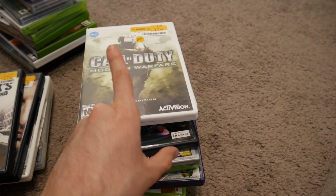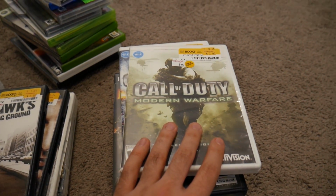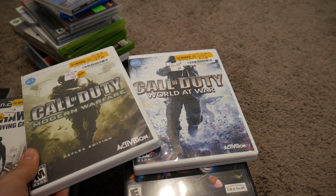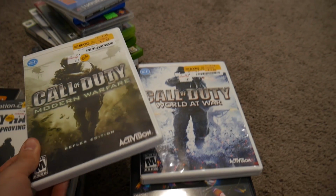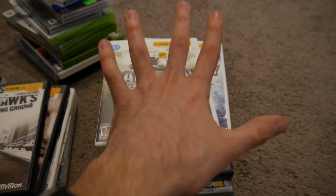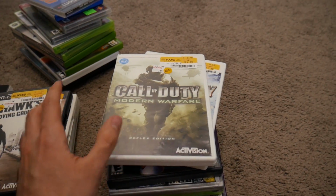Aha, but see, these two games, even though they say Nintendo Wi-Fi Connection, they don't go through Nintendo services. They go through Activision services, and for whatever reason, Activision never shut down the servers for Call of Duty Modern Warfare Reflex Edition or Call of Duty World at War on the Wii. So right now in 2019, you can play both of these games on the Wii. I just find that funny. Online, mind you, you can play them at any time as long as you have a working Wii or an emulator available, but you can play them online is what I'm saying.